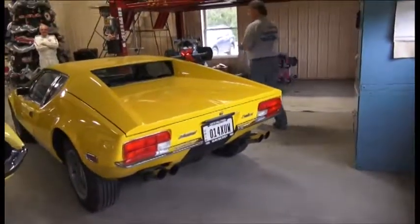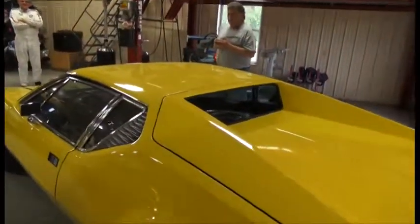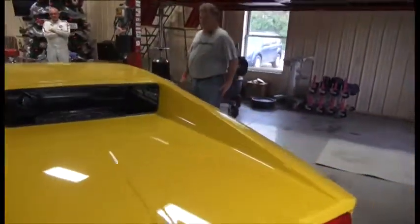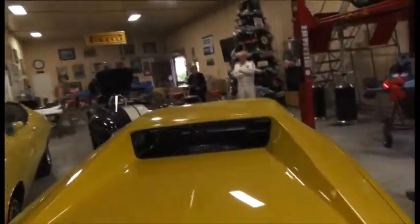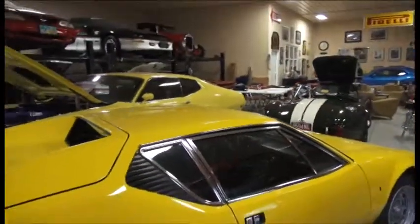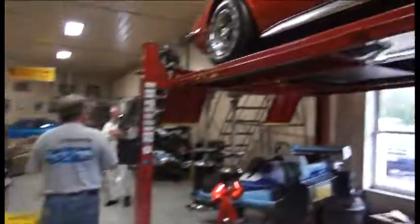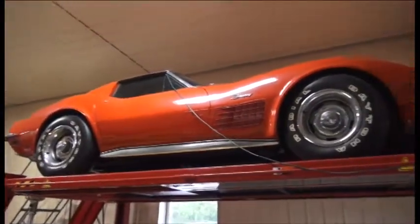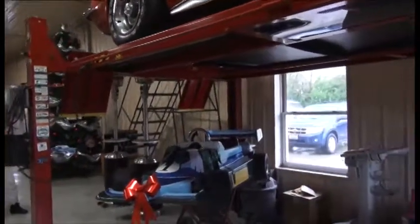1972 Pantera, right here, and this was a car that Ford was part owner of with a company called De Tomaso, and they put 351 Ford Cleveland engines in them. And these cars are really a lot of fun. And so we try and keep everything as original as possible, and that's what we've done with that. This is a 1970 Corvette up here, 454, 390 horsepower car. And this is probably the first muscle car I bought, and that was in 1980.